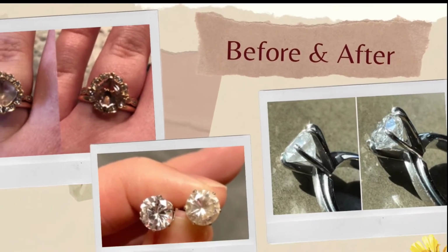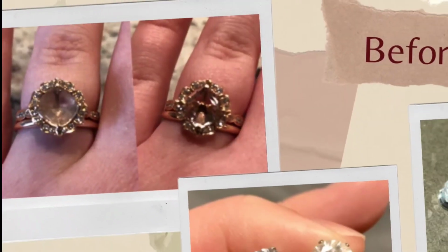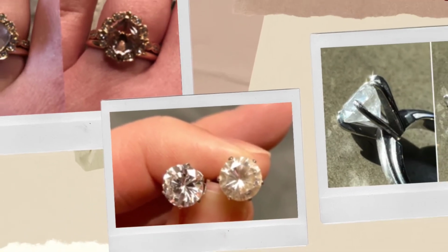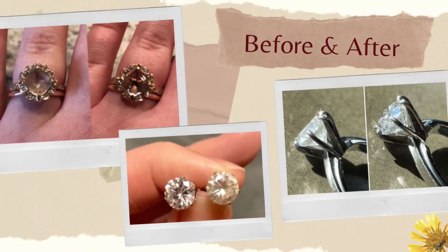Because we are a results-based society, I've gathered some before and after photos. Just make sure you keep your jewelry clean. Look at the difference here. You might not notice it on an everyday basis, but over time, look how much gunk builds up on there.